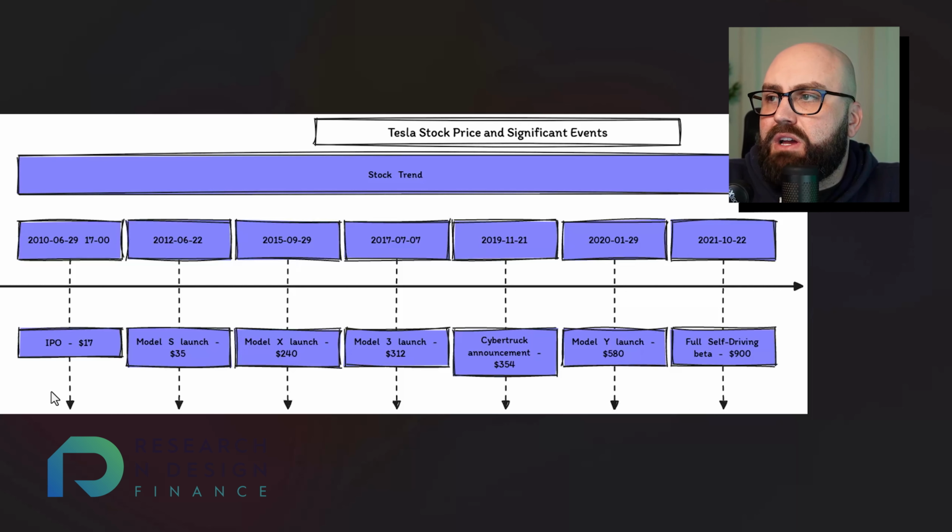But this is Tesla stock price and significant events. So as we look over the past almost 14, 15 years, we see on 6/29/2010 they IPO'd at $17. We see the Model S launch a couple years later at $35 a share. September 29th of 2015, a few years later, we see it at $240. So we see almost an 8-fold increase in the stock price.